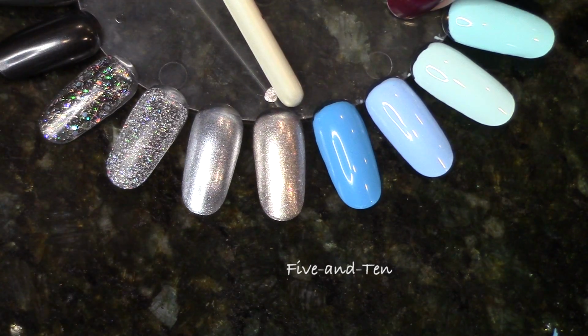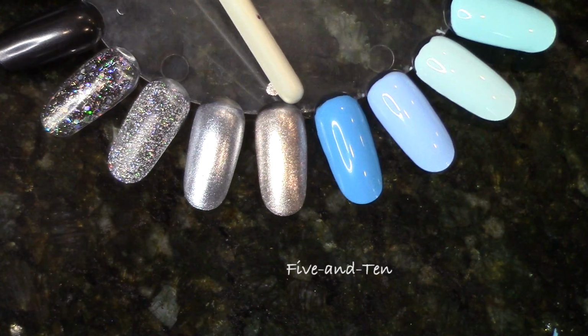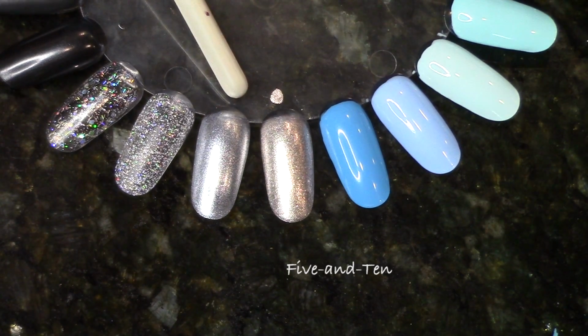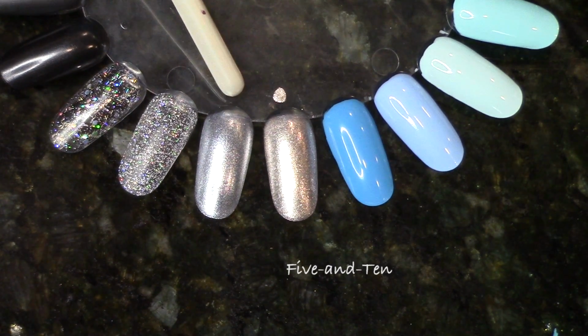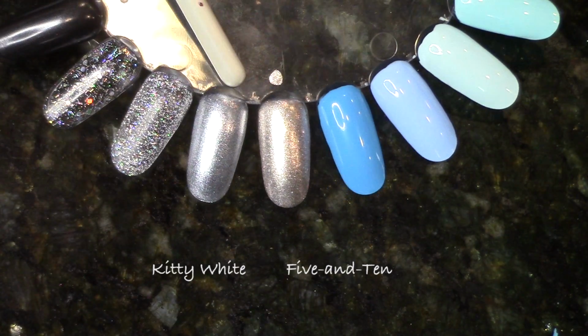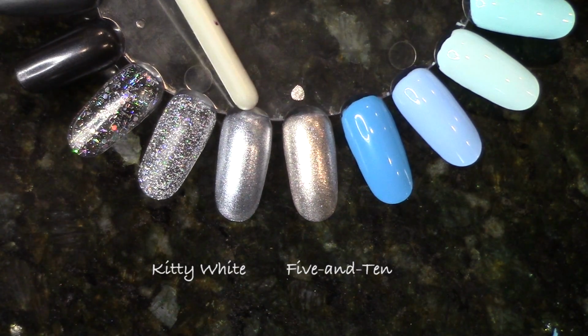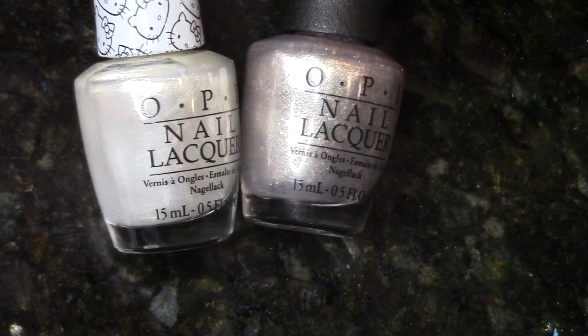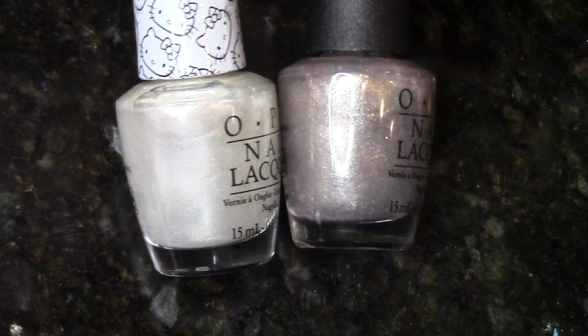So 5 and 10, of course, is this gorgeous, very light, shimmering champagne with pink in it. OPI did something very similar this year in the Hello Kitty collection, and this one's called Kitty White. As you can see, they're not dupes, they're just very similar in idea. So if you loved this one, you're probably really gonna love this one. Here they are side by side. I just wanted to let you see what they look like in the bottles.